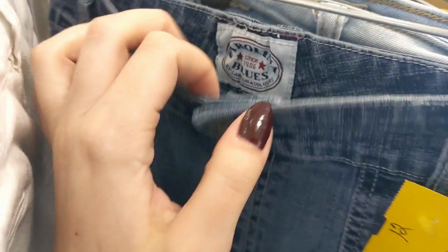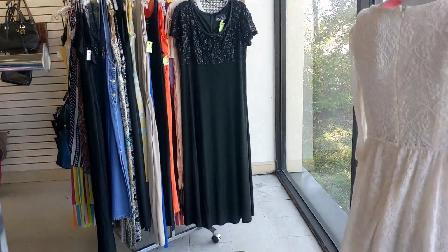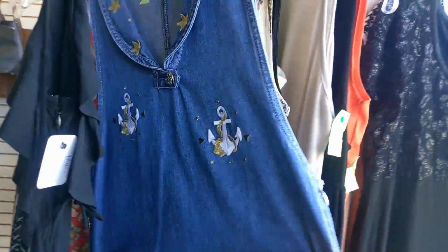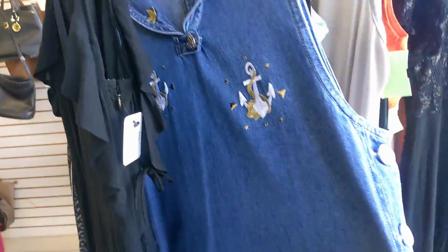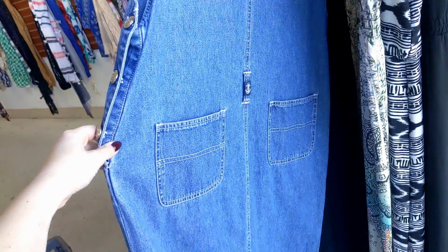I thought these denim cargo shorts were so cute, and I love that vintage tag, so that was going in the cart. And then I came across the dress section, which was at the back of the store, where this little denim one was catching my eye, and I don't think I was prepared for what I was about to find. Look at this adorable nautical themed dress. Obsessed with the pockets at the back, and it even had that little navy style flap.